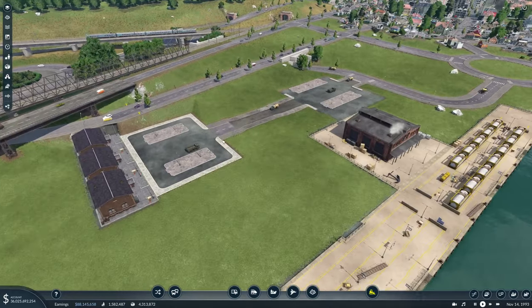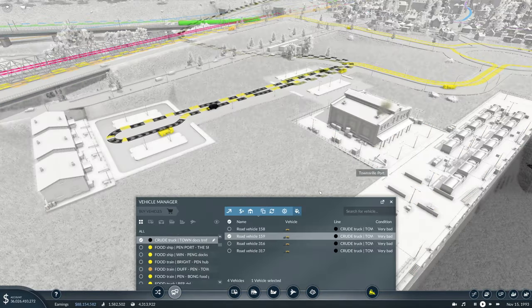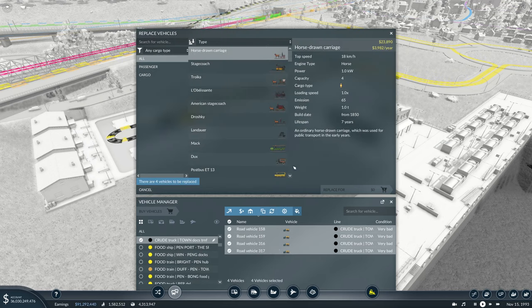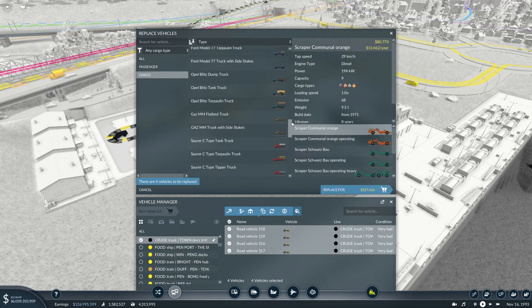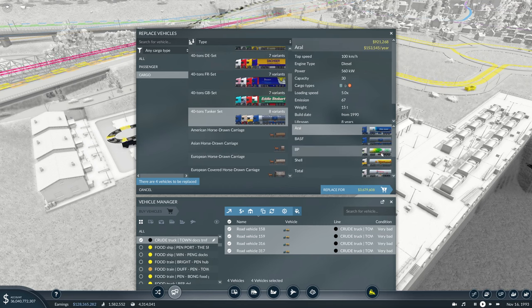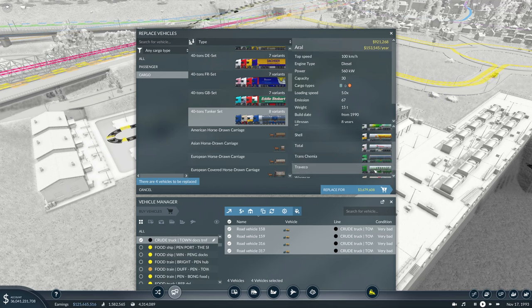While we wait. Okay, first things first. Manage the vehicles. We've got four of these old tankers on here. We're going to replace them now with... give me some sort of tanker variant. Oh, yeah. What do we got here? Oh, okay. Well, I guess I want two Shell.